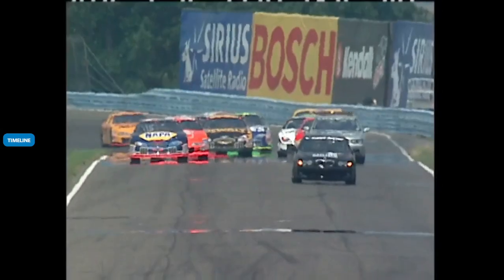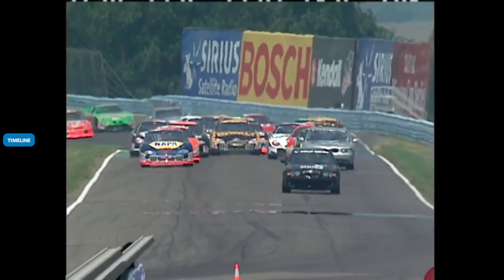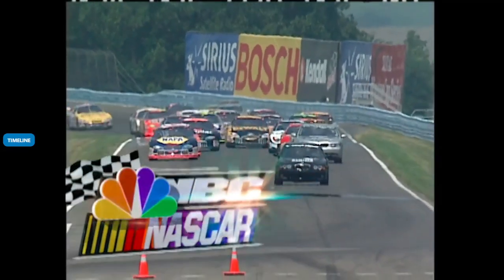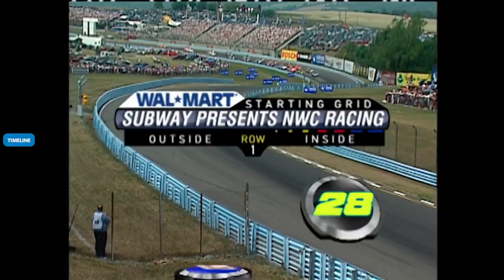This is the 20th NASCAR Winston Cup race here at Watkins Glen. Hall of Famer Buck Baker won the first one in 1957. The 90 laps to determine today's winner begins next. And now the Walmart starting grid for today's Watkins Glen race.